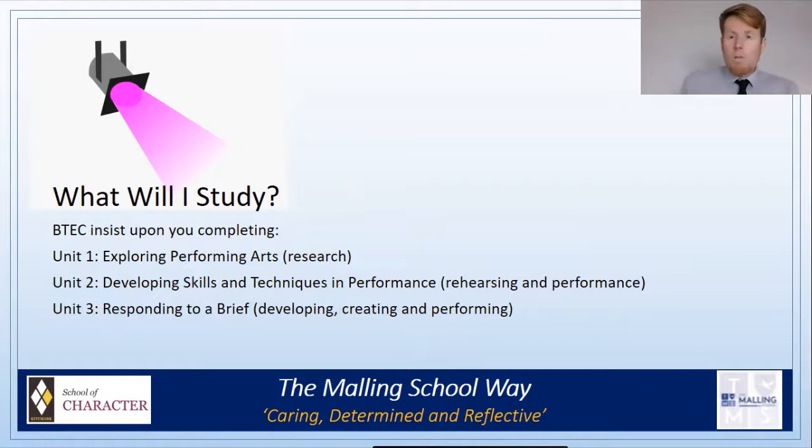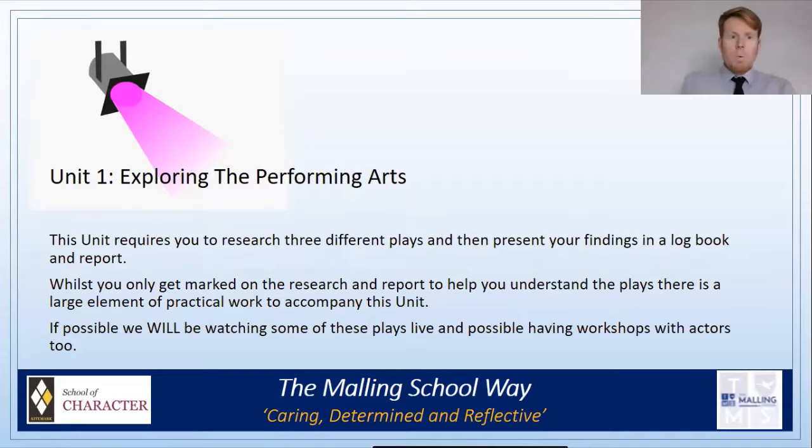Unit 1 is an area of research. Unit 2 is all about rehearsing and performing, and Unit 3 is about developing and creating. Unit 1 then requires you to research 3 different types of plays and then present your findings in a logbook and a report. So I tell you the play to go and search, I tell you what to find, you find it, put it into a logbook, move on to the next one and on to the next one, and then you compare the 3 at the end and look at what an actor does in one play compared to what an actor does in another.